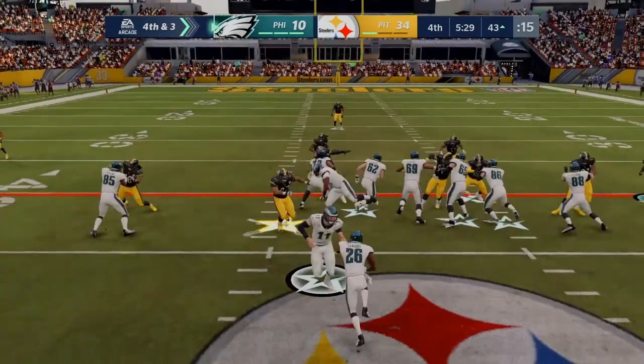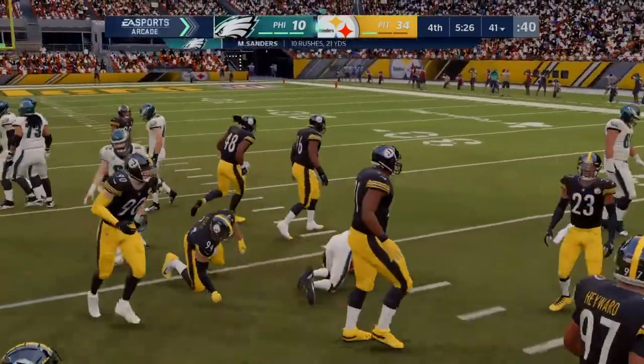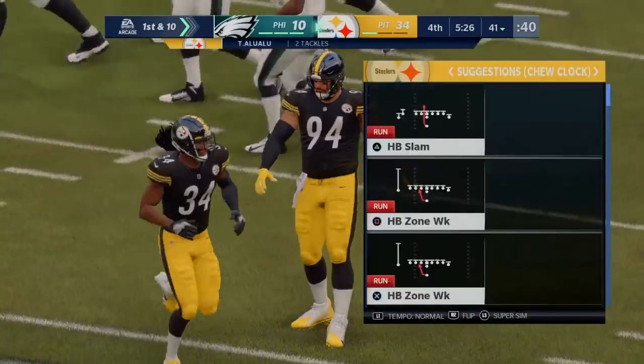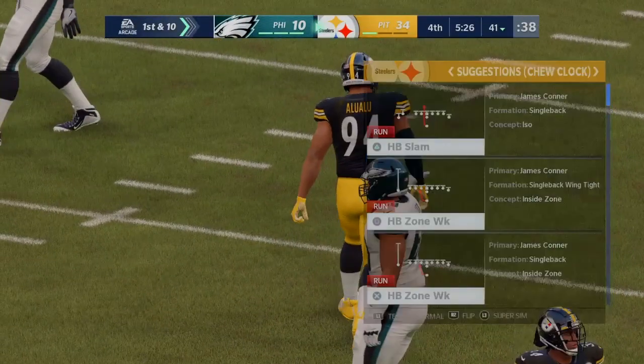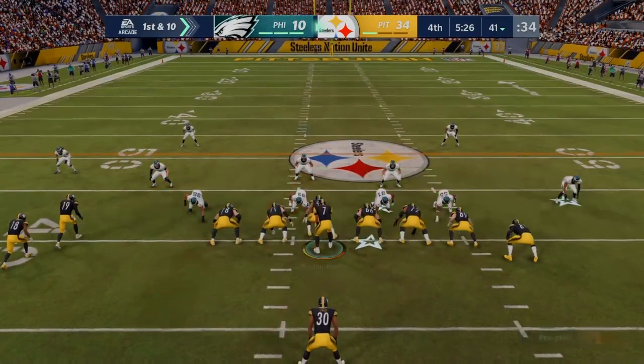Well, they trust him first and foremost. They do believe that over time he might actually pop one of these runs. But bottom line is he takes care of the ball well for them, so they'll keep handing it to him. The Eagles unable to convert there on 4th. And this Steeler defense able to come up with a stop.